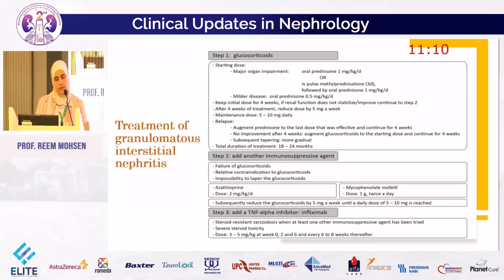Other immune suppressive agents that are advised, as we said before, if there is failure of glucocorticoids or the patient is intolerant to glucocorticoid side effects or has severe toxicity, we can add azathioprine or mycophenolate mofetil. And then comes infliximab, which is a TNF alpha inhibitor. I give it if the patient is resistant to steroids. I don't start TNF alpha blockers unless I have given another immunosuppressive with the steroids and both failed. Then I start introducing infliximab.